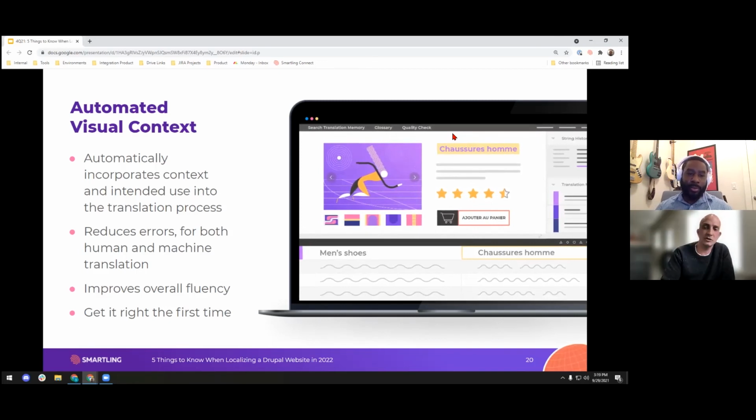And would you say most of the customers that you've worked with, do they have this deployed? Do they use this heavily? Yes, absolutely. I think the majority of my customers who use the Drupal connector also are using visual context. So yes. Nice. Okay, let's keep moving forward here.